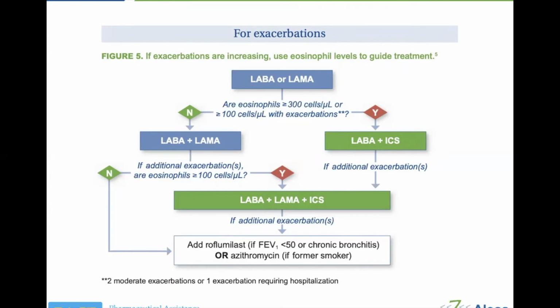On the left-hand side, if your answer is no, you would have the LABA plus the LAMA. And then if additional exacerbations or eosinophils are greater than 100, then you would go to the LABA plus the LAMA plus the ICS, and then add your roflumilast if you have additional exacerbations, or azithromycin. So that's a really good algorithm just for exacerbations alone.